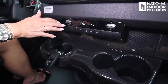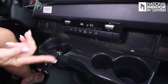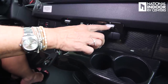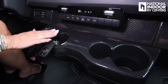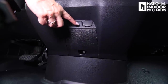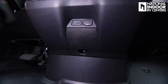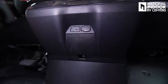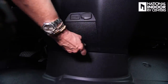Here are our heat and AC controls: auto, AC, direction of the airflow, our hazards, our max defrost, and then our circulating air within the coach, and our fan speed up and down. Just below that, we've got our cup holders, a big one and a small one, so four cup holders here. And then we have two USB inputs and one 12 volt input. Just below those, we've got an insert here for your key fob. If for some reason it's not responding, it's not being found when you try to start your coach, you can push it right in here and reset the key fob.